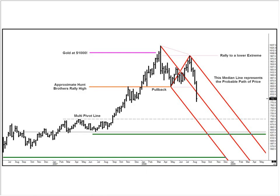Now, we've already made it once. But remember, price breathes, it oscillates. And this is a pullback. If it's not a pullback, I'm wrong. If we just blow through the bottom, I'm just dead wrong. But price should oscillate. And somewhere down here, we should find support. Let's see what we get.